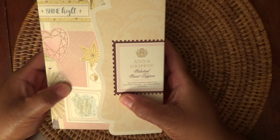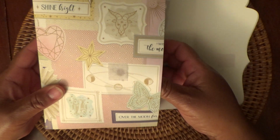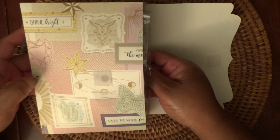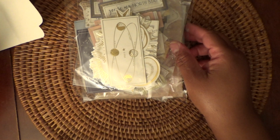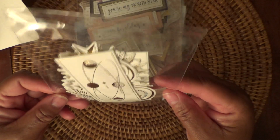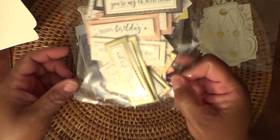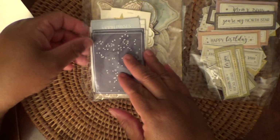And then from HSN, I picked up this Anna Griffin Celestial card toppers. And I ordered the die set too. It hasn't arrived yet. But this was actually delivered separately. And you get a ton of stuff in here. I think it's like 94 or 84 pieces. So you get these really pretty gold foil and then sentiments.